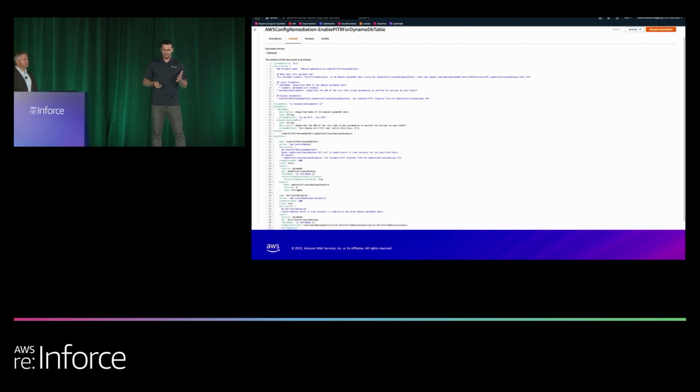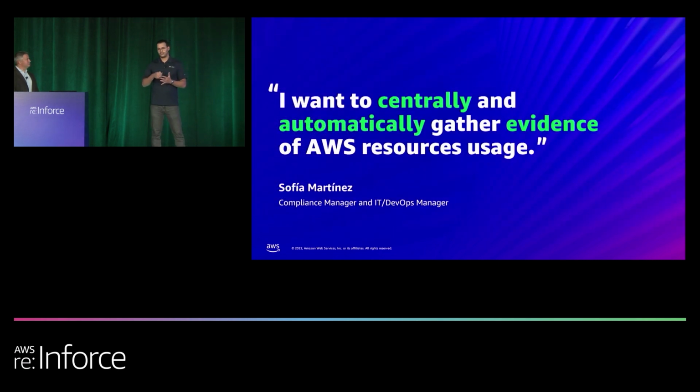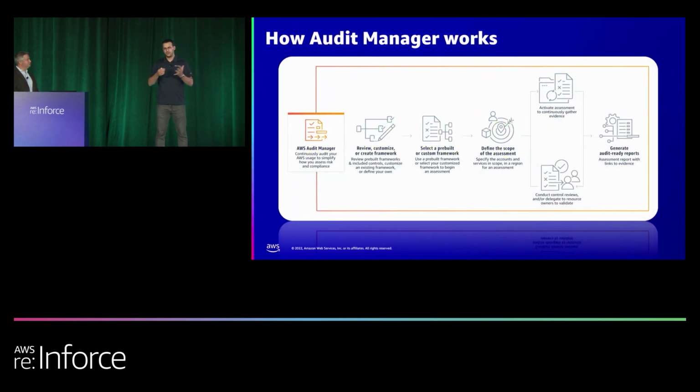And usually by this time, the ask that we get from customers is that, hey, AWS, look, you've got all the information, right? How about you help me centrally and automatically centralize, gather evidence of my AWS resources usage? Because this is what I want to give to my auditors, right? I want to give them evidence that is ready to consume. And to do that, AWS built AWS Audit Manager.